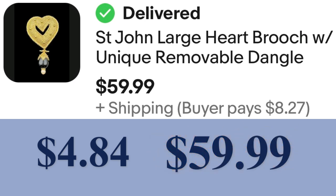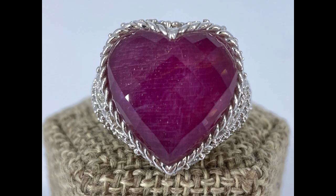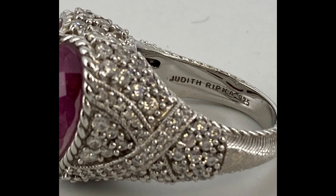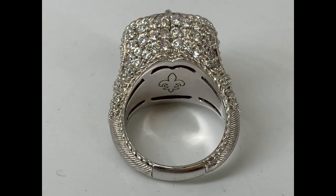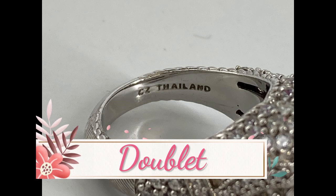I found this Judith Ripka ring that's sterling, cubic zirconia, and amethyst. And Judith Ripka sells pretty well, and some of her stuff sells better than others. And when I saw this ring, I thought, oh, I bet I could get a higher dollar amount for this one because it's such a large kind of statement ring. So what I saw when I went to research this is that this is called a doublet ring. So I had to figure out what that meant because I had never heard that before.